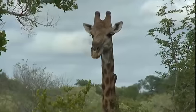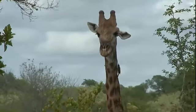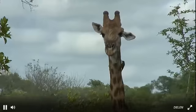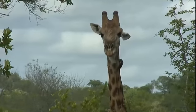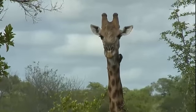On his neck there's a red-billed oxpecker, which we can see doing a great job at keeping off the ectoparasites, the blood-sucking ticks. Interesting to see how the oxpecker almost combs through the hair, looking for its prey.